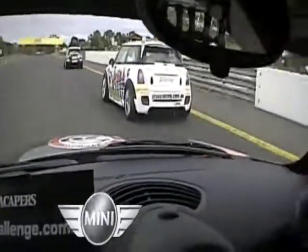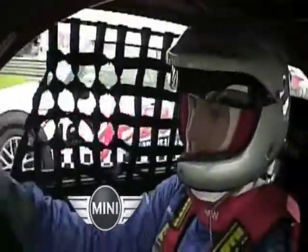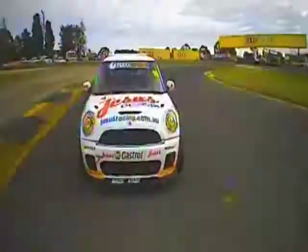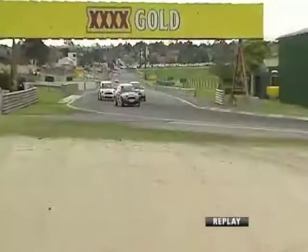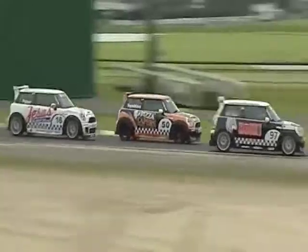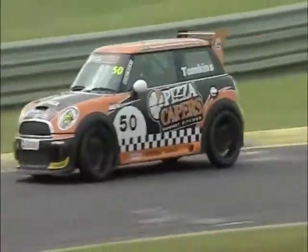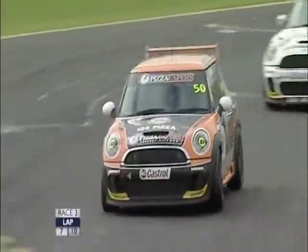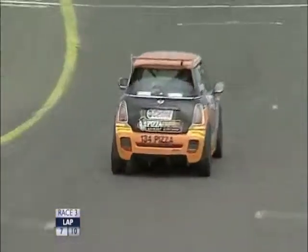There's been plenty going on at Sandown while we're away, Mini Challenge. James Tompkins, three-time Olympic gold medalist, just passed 2 cars at turn 1. Oh, that was impressive stuff. Looked like BJ Cook ran a bit wide and gave James a chance. He's really proven to be a handy race car driver, isn't he? He's done a great job in the Pizza Capers Mini. The 43-year-old, he's a 6-time Olympian in rowing, and he hasn't said no to going to London in 2012.